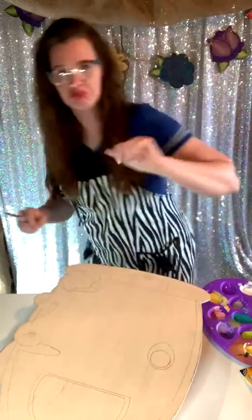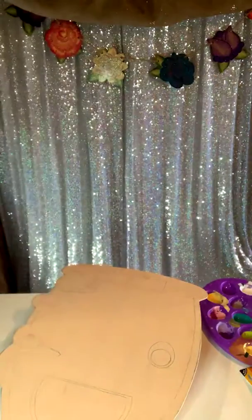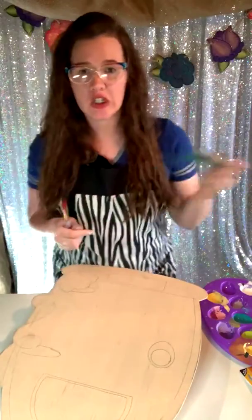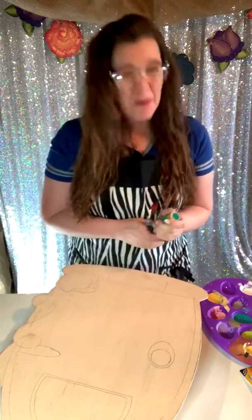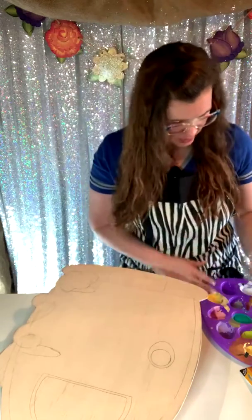Let me see if I have another teal. I don't think I do. I know I do. Hold on. Let's go with this one right here. I just moved all my paints over here because I'm organizing them. We're going to go bluegrass green. It's really close to mermaid teal, which is my favorite teal. Mermaid teal is really dark. Bluegrass green is a little brighter and springier, so we're going to go with that.